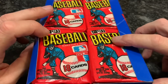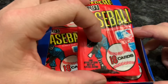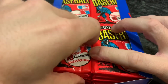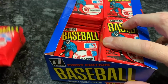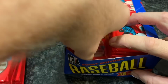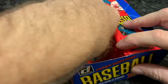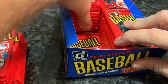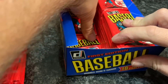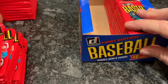Check it out. This is what it looks like, and 1981 Donruss does have gum in them. It's the only year Donruss ever was allowed to have gum in their packs, because Topps had the basically exclusive rights to putting gum in baseball card packs. So the following year, Donruss switched over to putting puzzle pieces in all their products. So let's get started here.